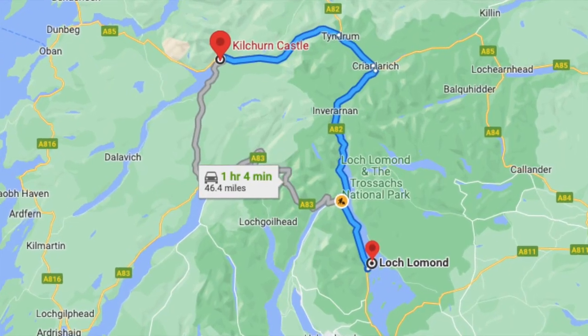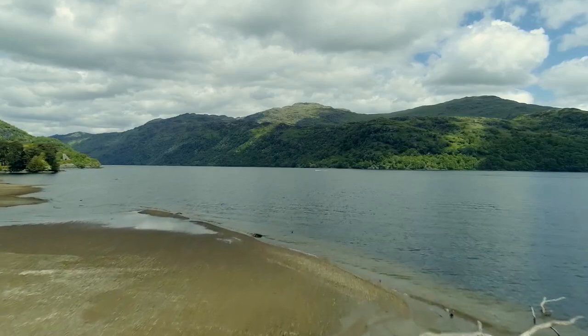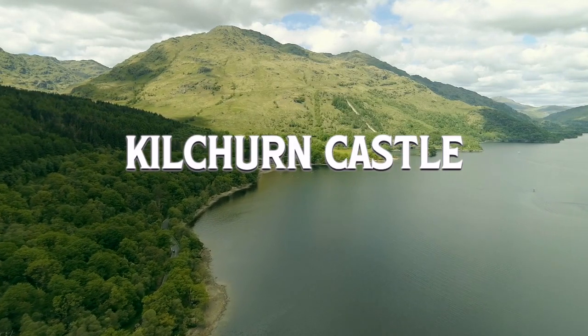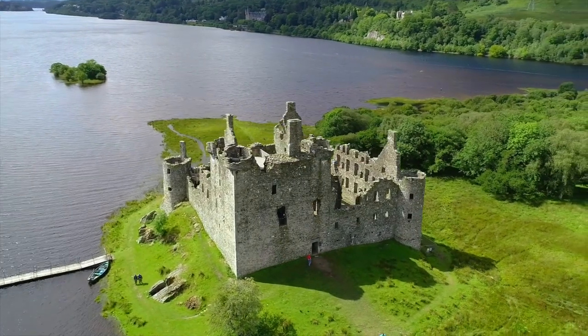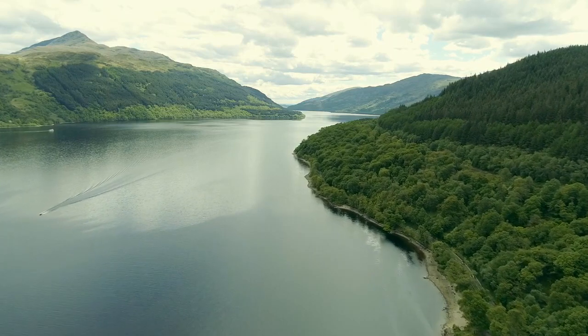Number 9. Kilchurn Castle. Now, although this castle isn't perfectly intact, Kilchurn Castle still packs a very photogenic punch. The ancient ruined building sits majestically on a rocky peninsula at the northeastern tip of Loch Awe in the Argyll and Bute region.